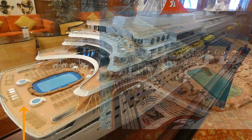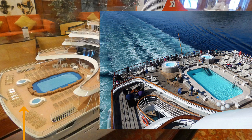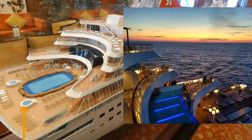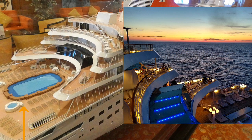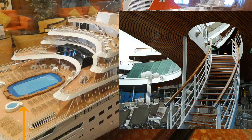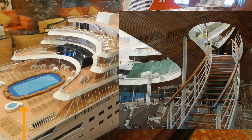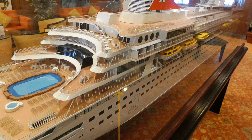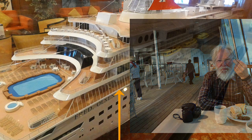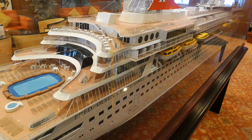Better views might be had on the small aft-decked areas on the Lido, Bridge, and Highland decks. There are curved stairs between all of these decks. If you're quick, you can grab a small table and chairs for getting through another chapter or another pint. Going back down to the pool area, on each side, slightly forward, are glassed-in sections which provide additional protection from the wind.